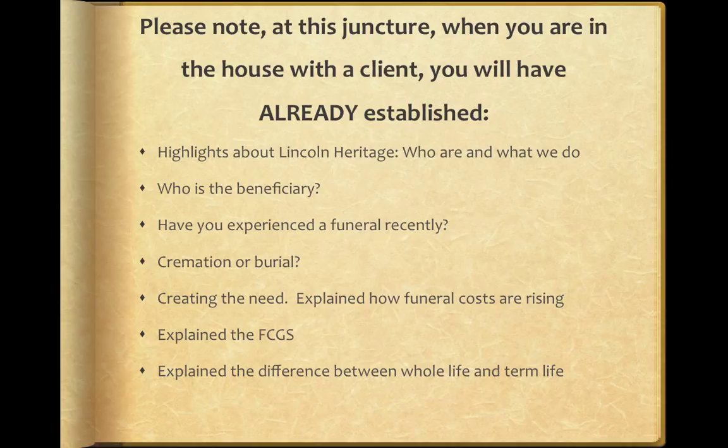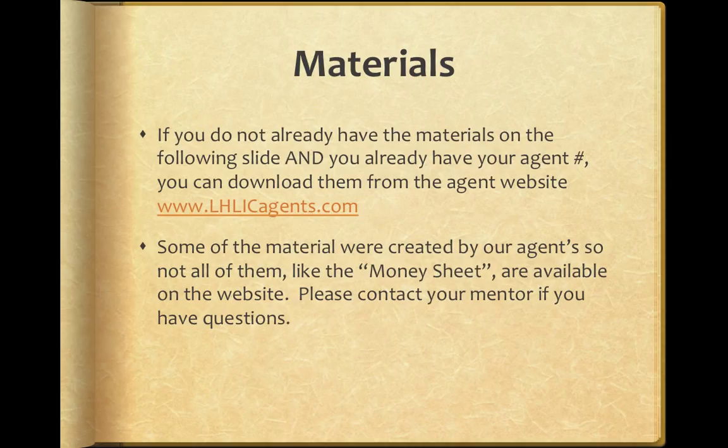You will have also already explained the Funeral Consumer Guardian Society and the difference between whole life and term life. Why that's important is because a lot of clients get a lot of brochures in the mail from term life companies, and they only look at the numbers. They'll see, oh, I can get $100,000 for $50 a month, and you're charging $50 a month for $15,000. So you want to educate them. It also helps with retention, maintaining those clients as well.